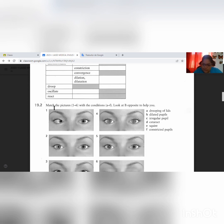19.2. Match the pictures 1 to 6 with the conditions A to F. Look at B opposite to help you. The drooping of lids is the 6. Dilated pupil is the 3. Irregular pupil is the 2. Cataract is 5. E is the 1, and F is constricted pupils, the 4.